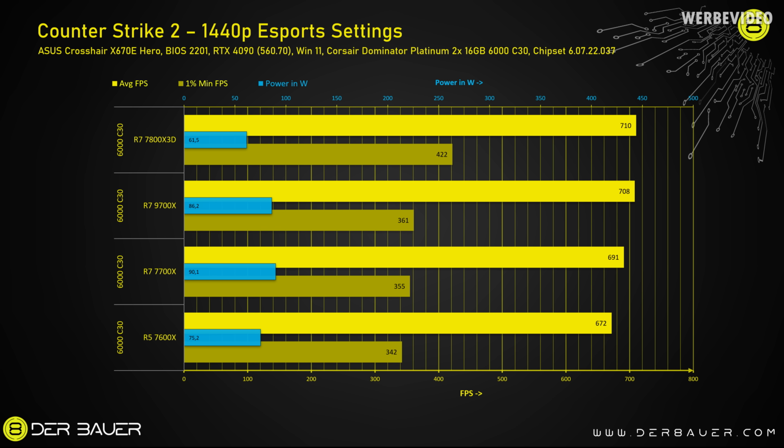On the other hand though, if we switch to Counter-Strike 2, 1440p, I have about the same results as before, so we're talking about a 3 to 4% performance increase over the 7700X, while consuming slightly less power, but it's still far behind the 7800X3D.